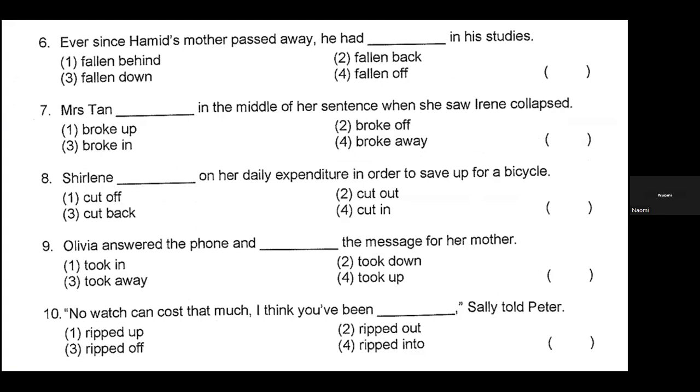I'm Sashi. Okay, great. Sashi, can you read number 6, please? Ever since Hamid's mother passed away, he had dash his studies. Anyone, guess. Fallen back. Okay. Actually, fallen behind. Since his mother passed away, he didn't study very well because maybe he's too sad. So he's fallen behind in his studies.